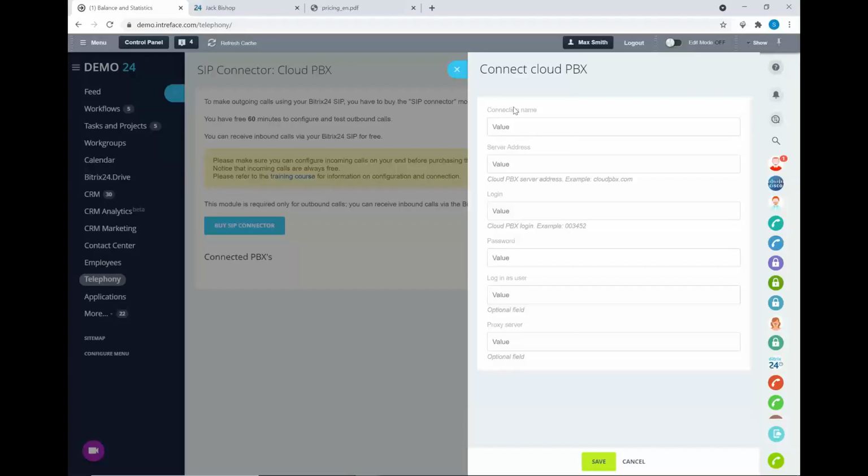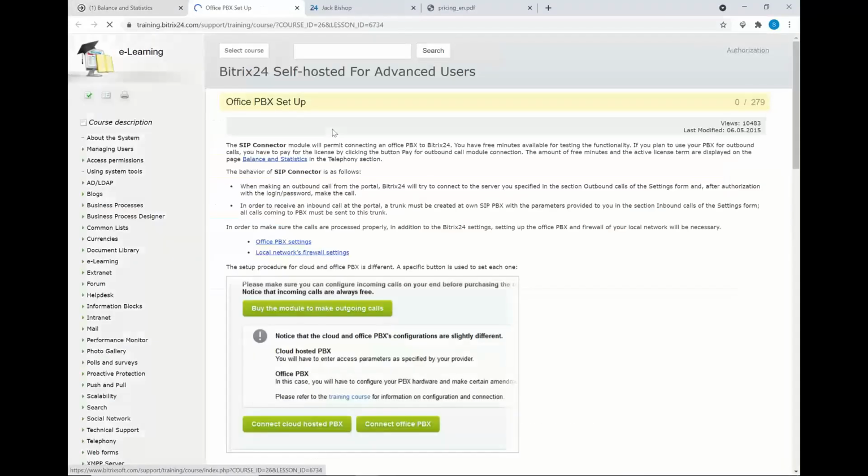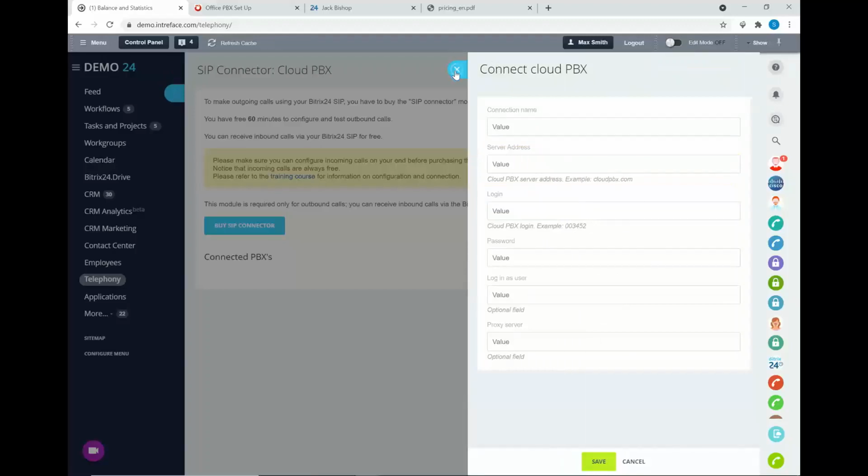So once you've done this, it will then show inside here your connector, and you then have 60 minutes to test and configure that connection. So you can make 60 minutes of outbound calls to make sure that the connection has been successful. And there is documentation, so there is a training course on here that you can use to help you in connecting your SIP connector. Or here at Interface, if you contact sales@interface.com, if you can send over your PBX details, we can test out the connection for you.